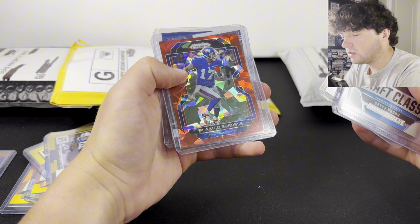James Robinson numbered to 149. Buda Baker numbered to 112. DK Metcalf numbered to 99. We got Boomer Esiason to 99. So I think this is a ton of numbered stuff. So not super, super high-end, like I said, but we got an AJ Green numbered to 99. John Elway die cut to 75.